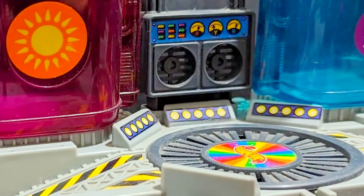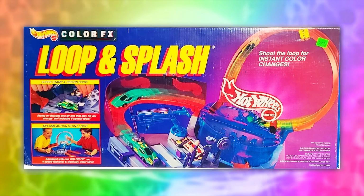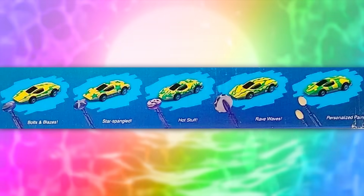The set itself also pulls off a really nice aesthetic with all the little details. This thing is genuinely awesome. The other set is called a Loop and Splash, and it's basically this big loop with water to splash in at the bottom, hence the name Loop and Splash. It also has its own cute little factory area to use the 5 new tools included with the set.